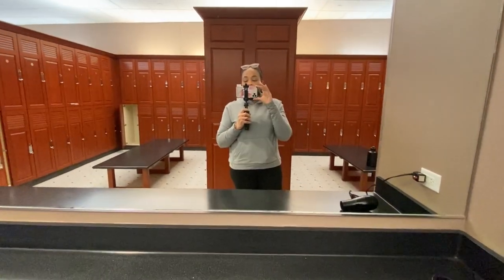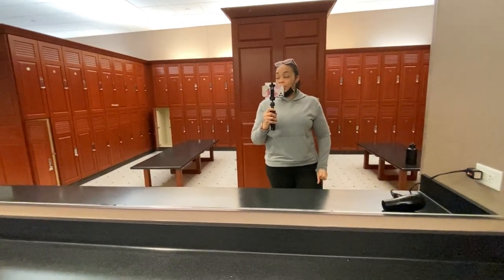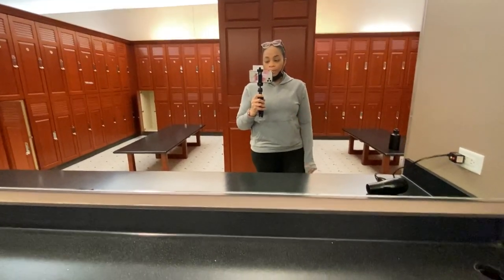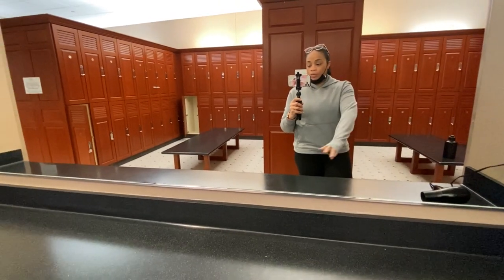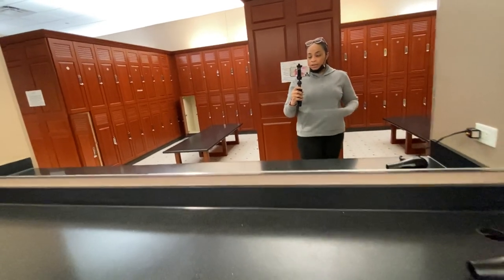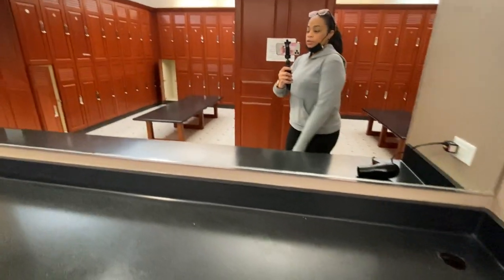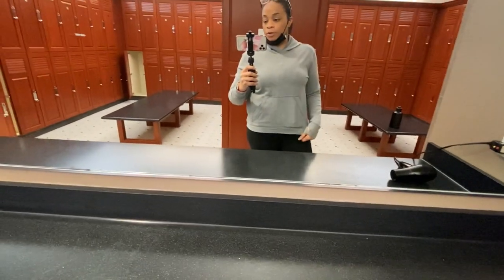Guys, I hope you can hear me over the gym music, but I just wanted to show you that top that I got from Target. This is one of their active tops. I got this, and it has these little pockets here in the front. I just threw it on because it looked really comfortable.